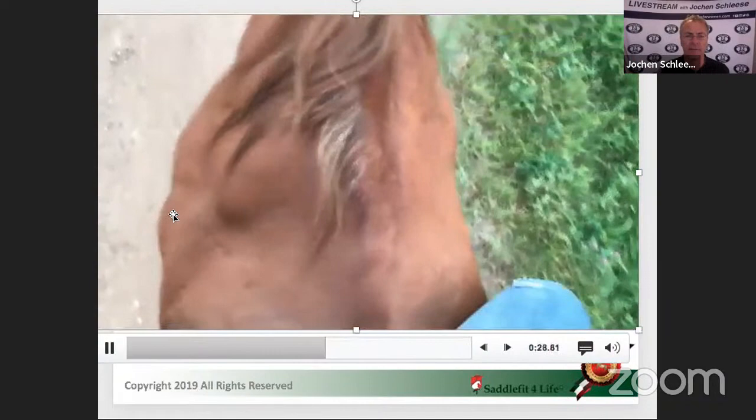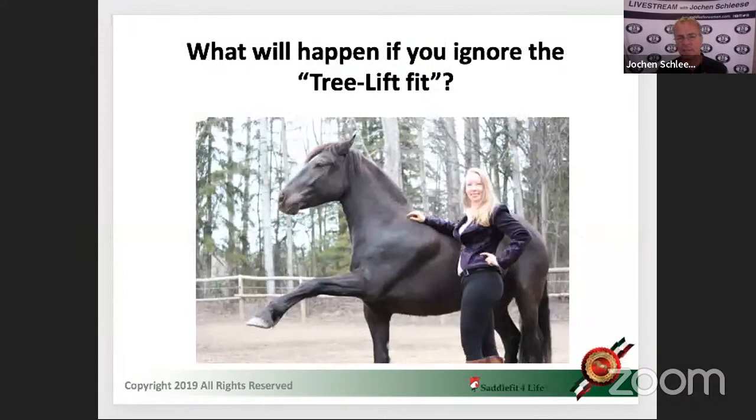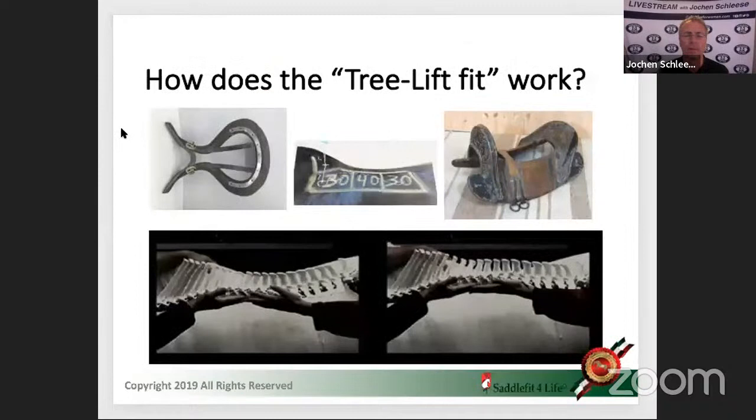So the shoulder moves upwards, backwards. Here, a horse would lift the leg up by itself. You can see how the upper arm pushes the shoulder back. So a Western saddle or an English saddle, both of them have to sit where the mane ends. It's right there. That's where the front of the tree sits.